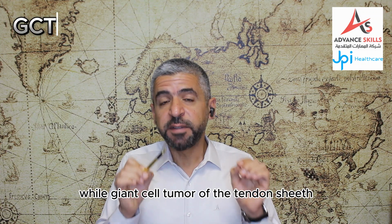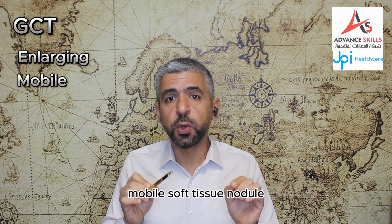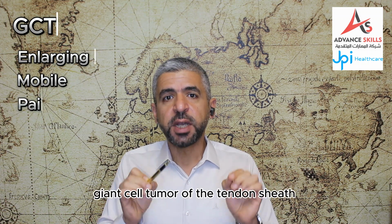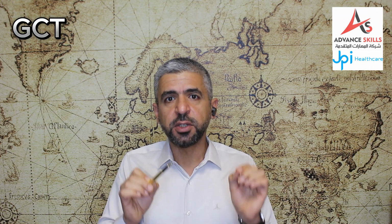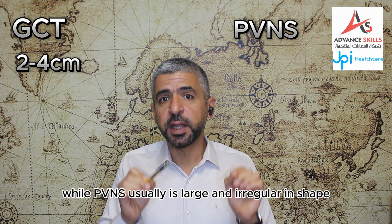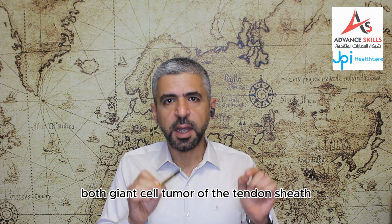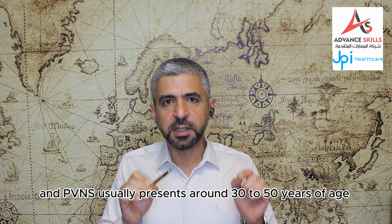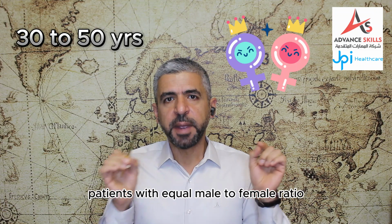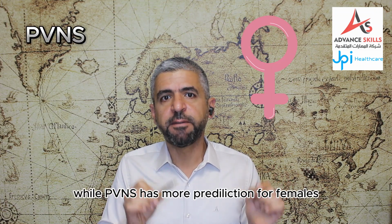While giant cell tumor of the tendon sheath presents with a slowly enlarging mobile soft tissue nodule that is associated with pain increased with activity. Giant cell tumor of the tendon sheath ranges from 2 to 4 centimeters, while PVNS usually is large and irregular in shape. Both giant cell tumor of the tendon sheath and PVNS usually present around 30 to 50 years of age, with equal male to female ratio, while PVNS has more predilection for females.